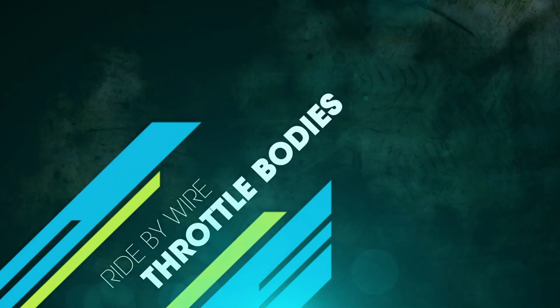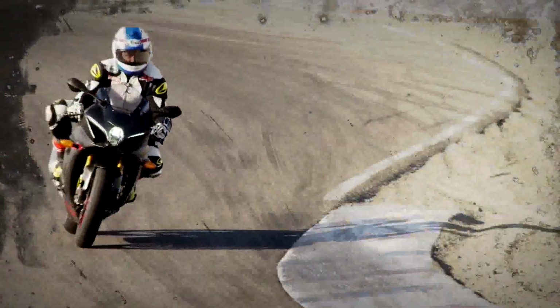As you start to get more and more aggressive with the throttle, the ride-by-wire really rewards you if you get in, get off the brakes, get back to the gas, and try and be nice and aggressive.